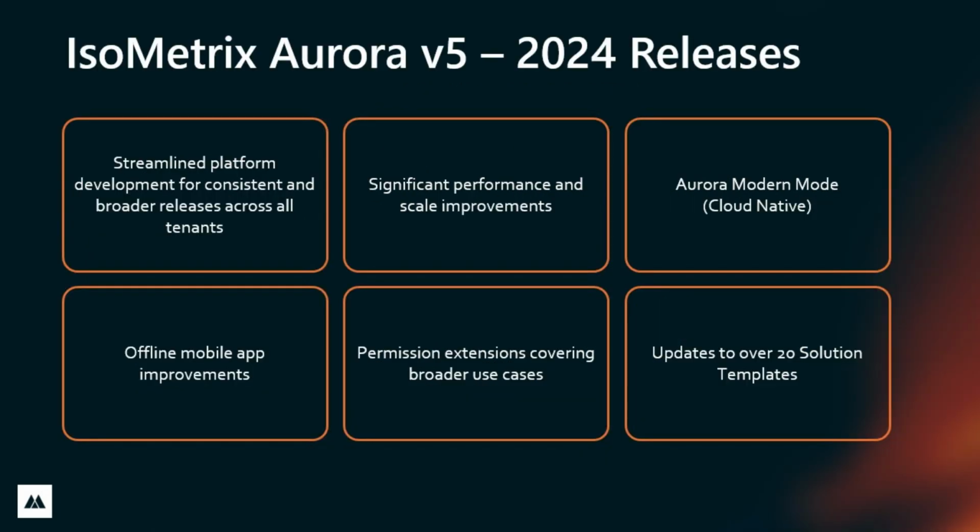So in early 2024, we released Aurora version 5, and since then we've had several key releases for Aurora that significantly enhanced the platform's capability and performance. Firstly, we introduced a single development stream for greater consistency across our client base and across the platform. And this brought together version 4.16 and 4.17 releases into a single supported code branch and was subsequently released with many new features and enhancements as Aurora version 5 of the platform.